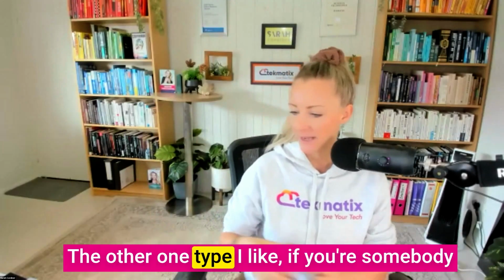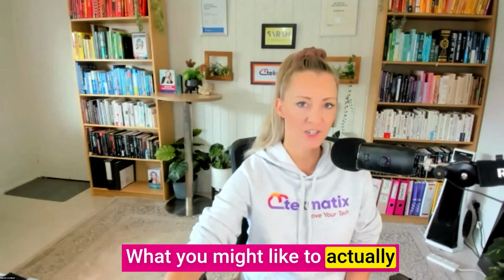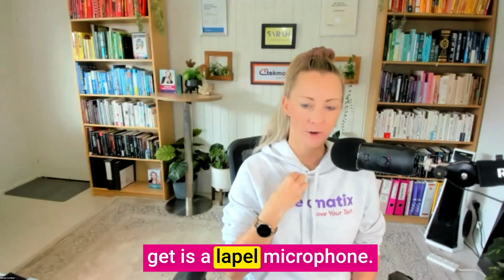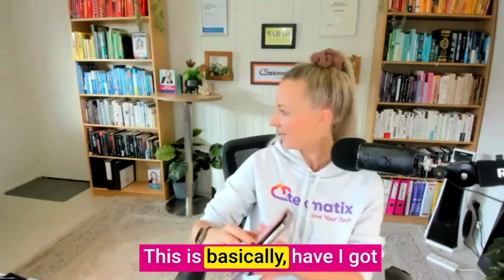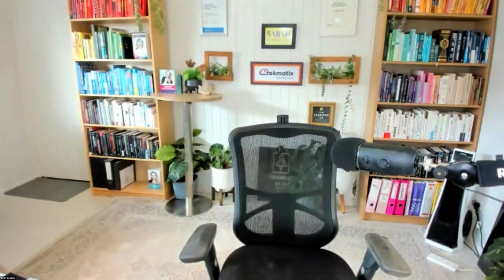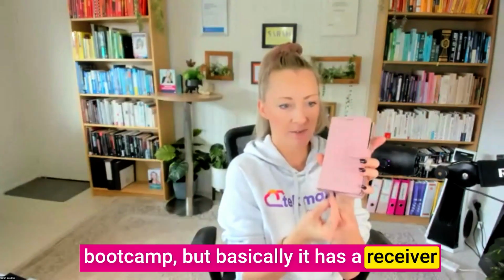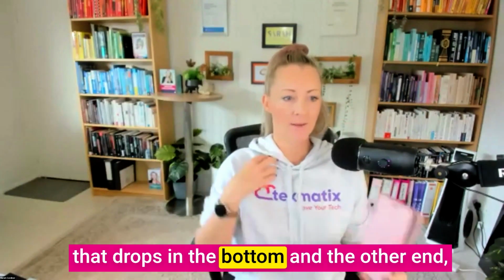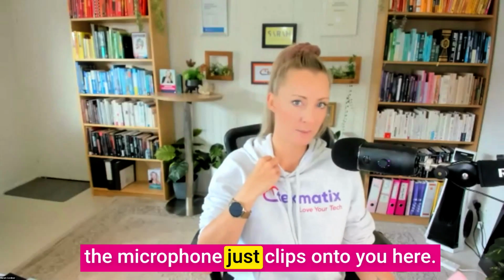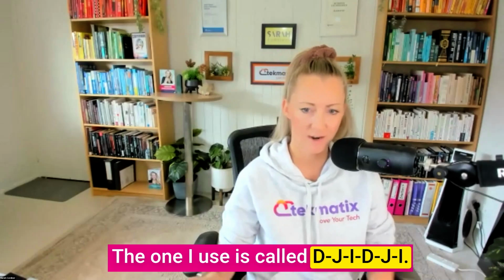The other type I like, if you're somebody who likes to record on your phone, is a lapel microphone. Basically, it has a receiver that drops in the bottom, and the other end, the microphone, just clips onto you. The one I use is called DJI.